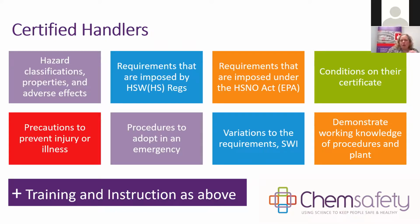So when we're looking at certifying someone as a certified handler, we want to make sure that they've got the knowledge, that they've got the practical experience, but we also need to see the training records from the workplace that show that they've done all the other training that's required. Certified handlers are able to supervise people who are not certified handlers if they are working with substances that need one.